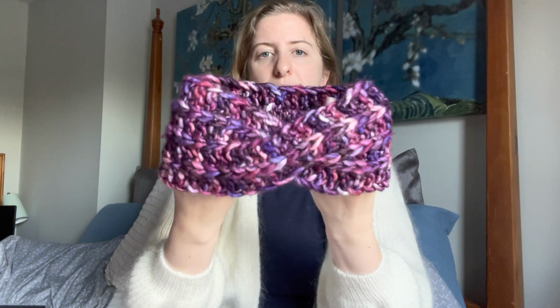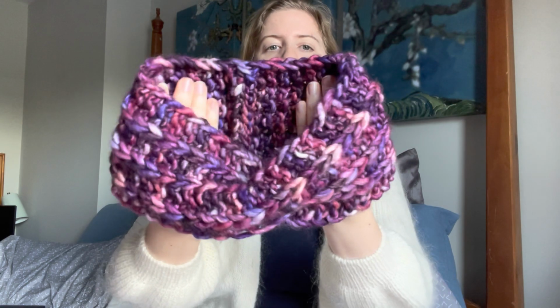I love this twist look. I think it looks really nice like this, or you can wear it like this with your hair back. I really like it, and it's very warm and super soft. So this is 90% superwash merino, and then I think 10% nylon, something like that. So it's super soft, really cute, really happy with it.